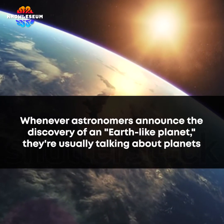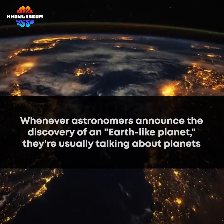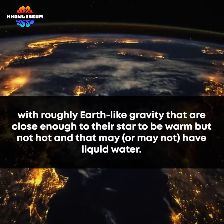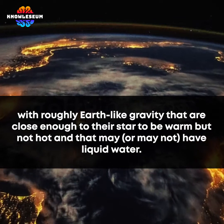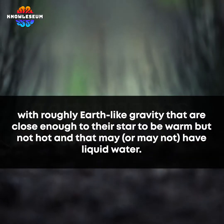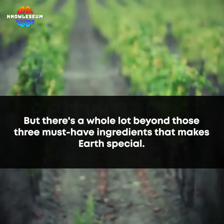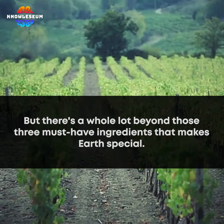Whenever astronomers announce the discovery of an Earth-like planet, they're usually talking about planets with roughly Earth-like gravity that are close enough to their star to be warm but not hot, and that may, or may not, have liquid water. But there's a whole lot beyond those 3 must-have ingredients that makes Earth special.